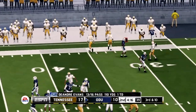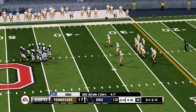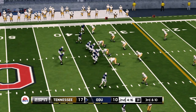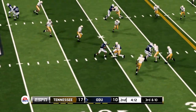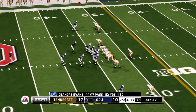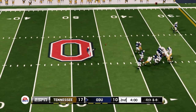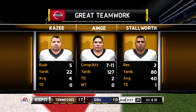Goes to his back, and it's in and out of his hands. Carlson, the intended receiver on the play. And once again, they'll come to the line trying to convert on third down. Gets it out quickly. And he's taken down at the 34-yard line. Doesn't want to let the punt returner have a chance here. He just wants to change field position. This one's going to be down in the end zone for a touchback.